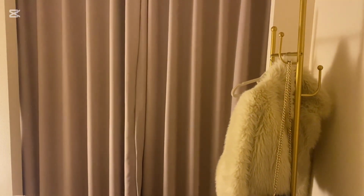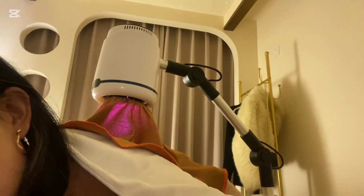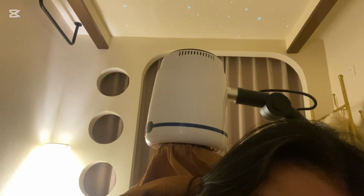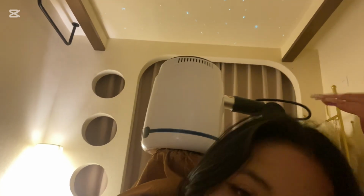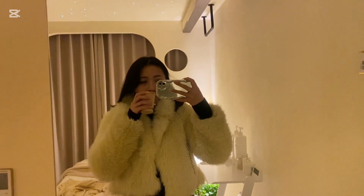So in this month I already did a hair spa once. So now I'm doing a body massage with some heating machine, and this will take around 1 hour. Sometimes it takes 1 hour and a half, it depends. So I do love to try out a new spa or massage shop or any onsen.